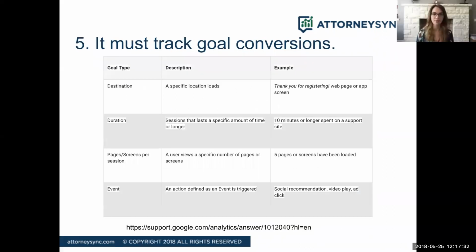All right, number 5. Must be halfway there. Conversions. Yep, halfway there. And I'm just going to let everybody know this is the last more technical one. The rest of them are a little bit more about best practices. I mean, they're all best practices, but a little bit more on the actual things to do.